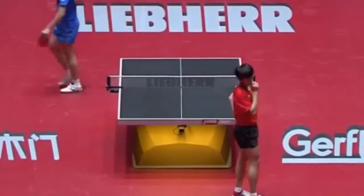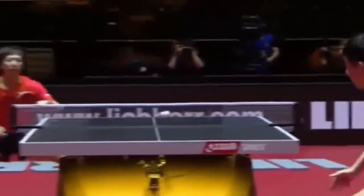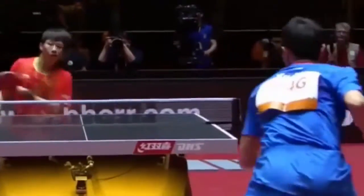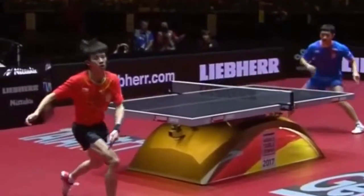Too good. What are you going to do? I mean, Lin Gaoyuan got so many blasts back, just rockets all around the table. See it one more time here. Really low, net for net. So the power from the legs. Again, yeah. Look at the power from the legs of Xu Xin. Yeah, just stare at the quads for a minute. Amazing that he can keep his balance and he gets his feet so far apart.